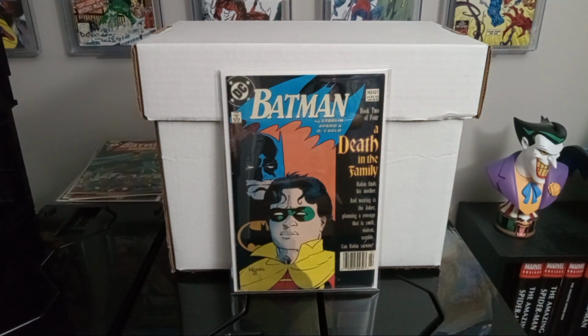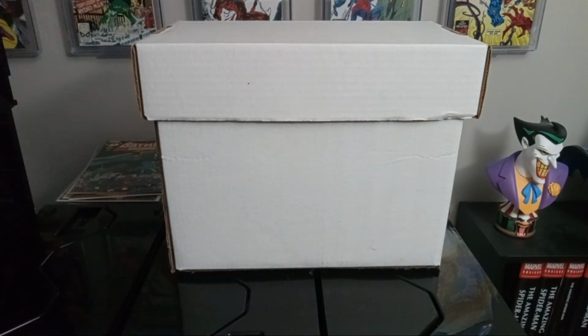Batman 427. This is book 2 of the Death in the Family storyline where Robin dies by Joker's hands. This one, same thing. I get around to picking up every so often. I still don't have them all. This might be the only one. I forget if I have more.